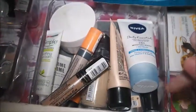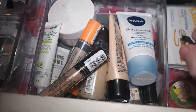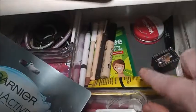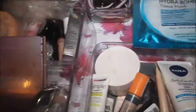Then I've got all my face products here. I have shown you, so I won't talk about them too much because it will make the video really, really long. We've got my tissue mask here, and then you've got a few products back there that I want to use. Still haven't found my MAC pencil sharpener, so I don't know where that's gone. But yeah, this is everything in here.